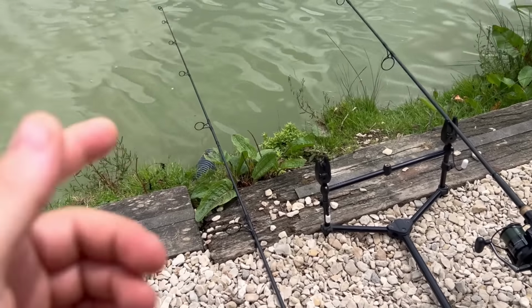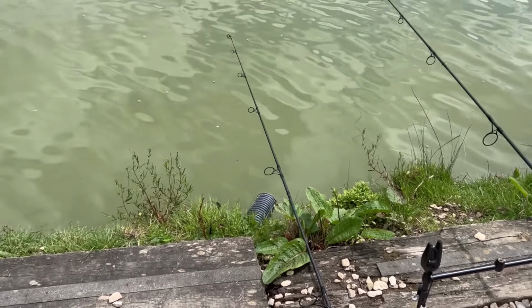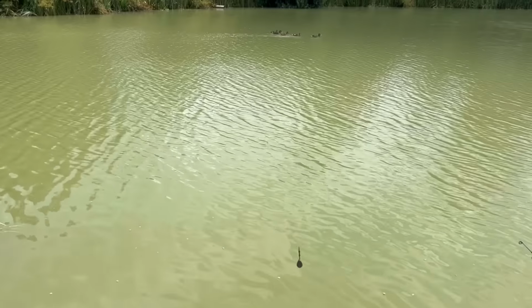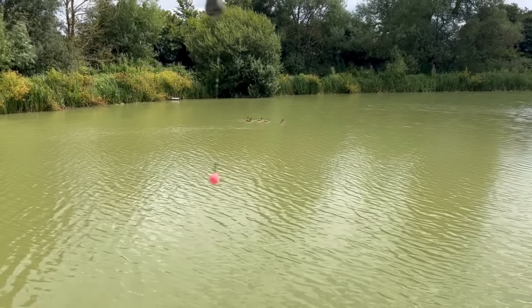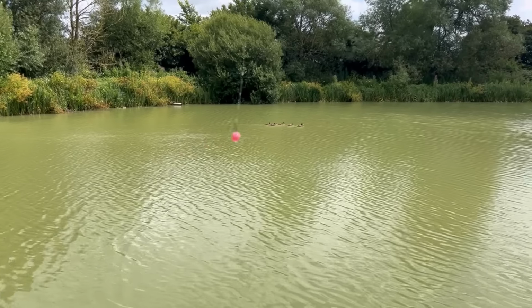And whilst I was doing the right rod, it wasn't a run, but it kept beeping. I was like, what's going on? I thought, I reckon I've got a bream on there, so I just reeled it in. Oh, he's got off. I don't know how he's got off, because he was hooked proper bottom lip. And that's a micro barbed hook as well.